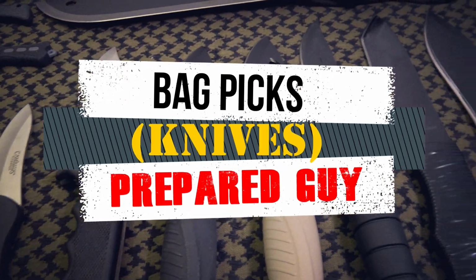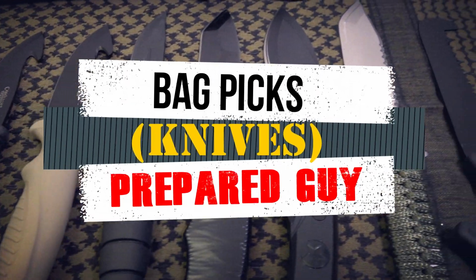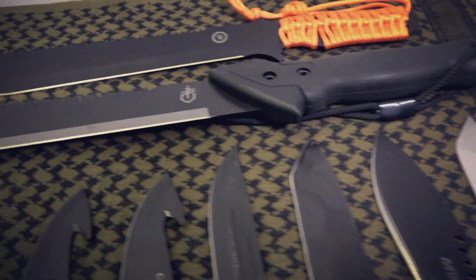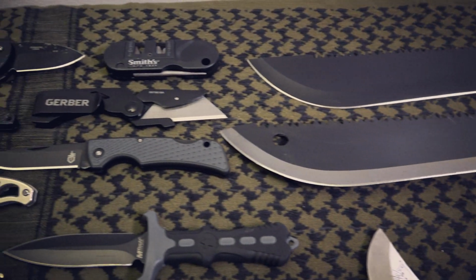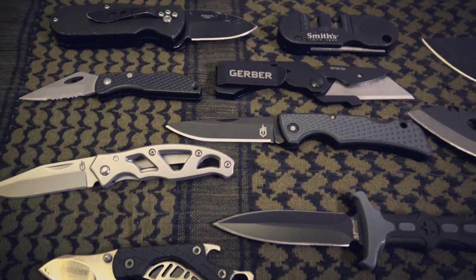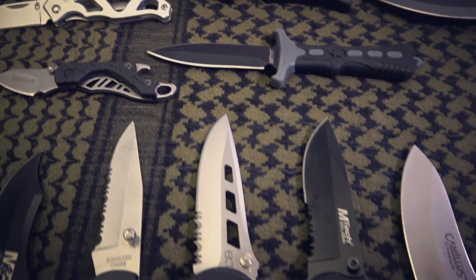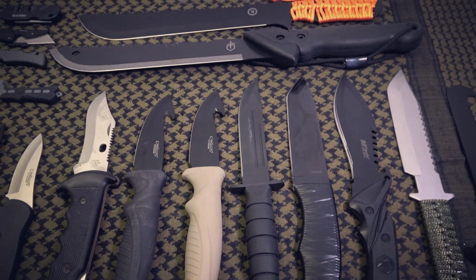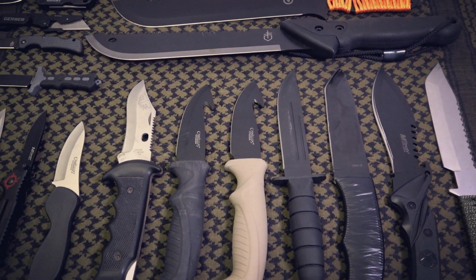Which knife should I put in my get home bag? There's a bunch of awesome looking knives on this table right here. Different cool knives, different tactical looking knives, different pocket knives, different keychain knives, different knives in general. I even got some machetes here.